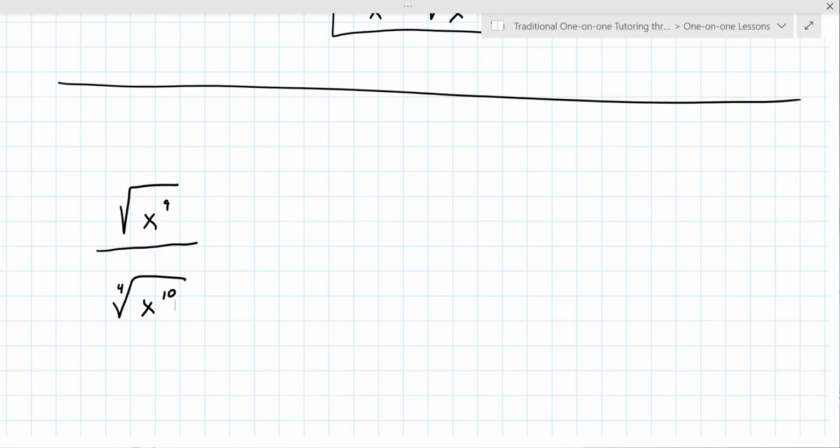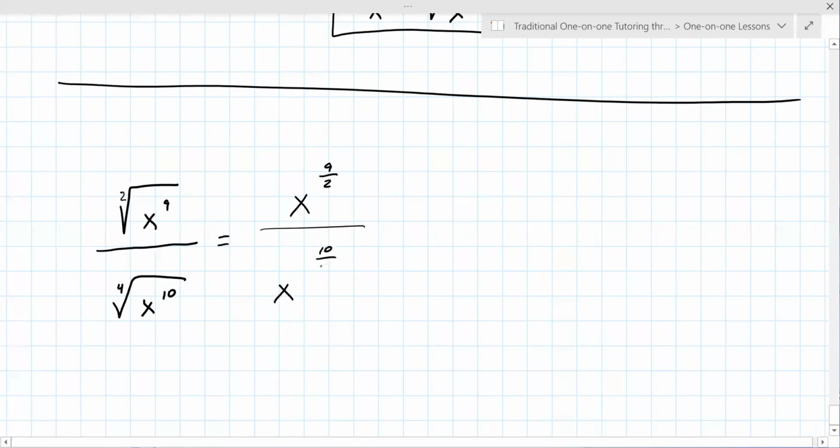How are you doing on this one? I think I got it. I'm still just a little bit confused. Okay, so the numerator we can write as 9/2 power because there's really a 2 there. The denominator is 10/4. Now you can always simplify fractions. What I can't do is cover all the possible cases, but this becomes 5/2. And then when you subtract the exponents, I was trying to make this one even easier than the others, you just get x to the 4th when you're all done.